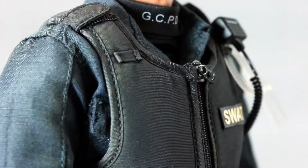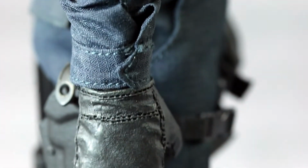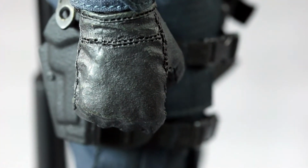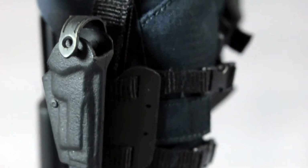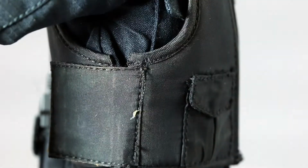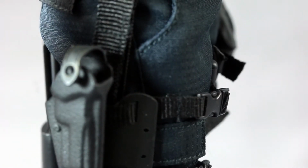Now with the Dark Knight, they're all about realism. So as you can see here, his overall design, nothing futuristic about this one. Just SWAT gear, just badass looking. He does have these fisted hands, I believe. Looks like there's stitching on it, but there isn't. We'll expose his holster. Looks like a Safariland. And also his vest is removable, so that's beautiful.